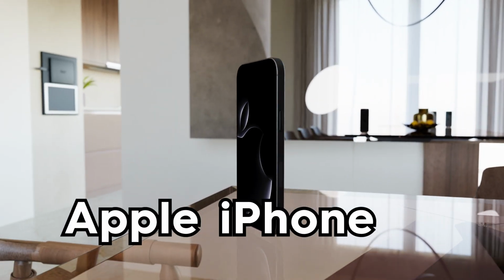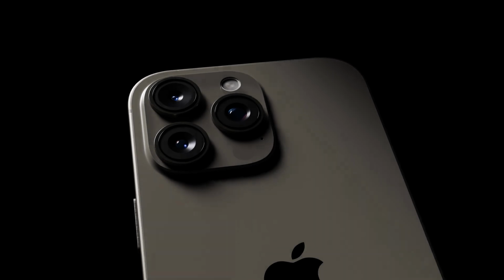The iPhone 16 has some big changes that we weren't expecting to see, on top of many other upgraded specs.